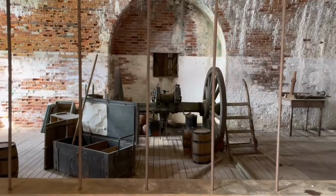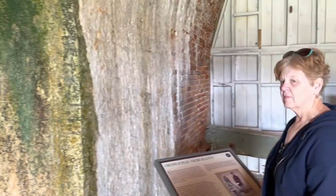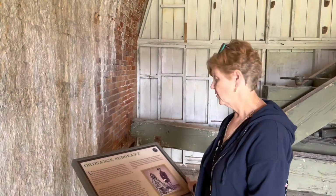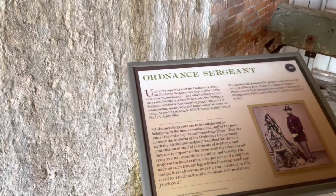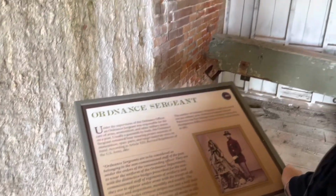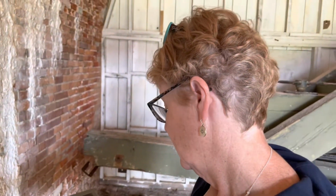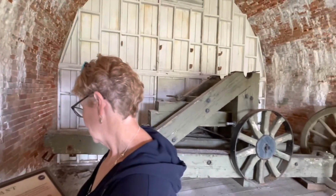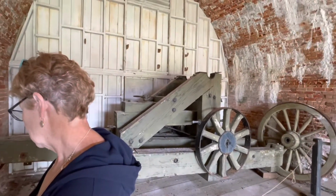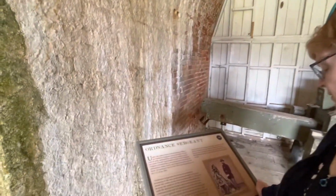This is inside one of the ordnance storage areas. There's a nice little story here about the ordnance sergeant. He used to be considered as belonging to the non-commissioned staff of the post, made under the orders of the commanding officer. They are to wear the uniform of the ordnance department with the distinctive badges prescribed by the non-commissioned staff of regiments of artillery. And they are to appear under arms with the troops at all reviews and inspections, monthly and weekly.